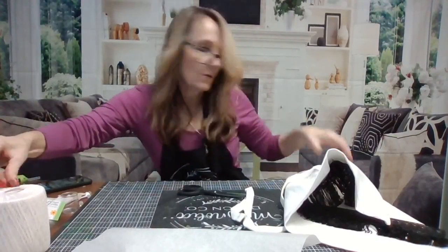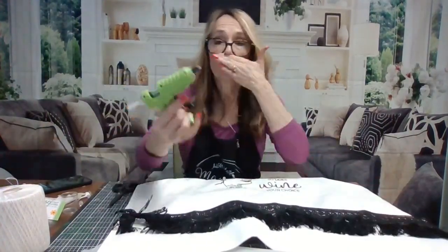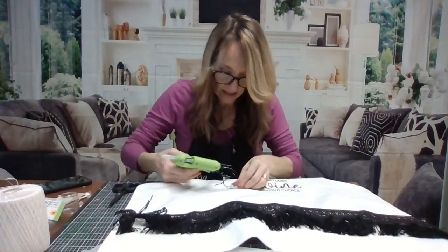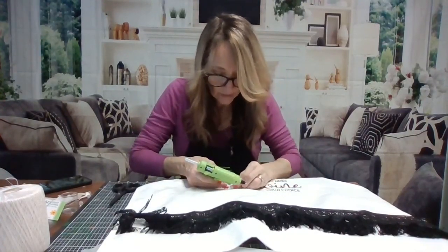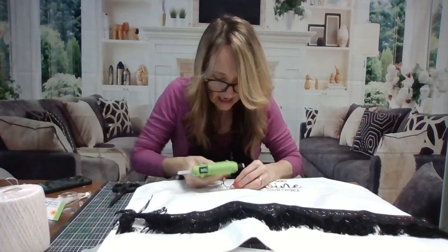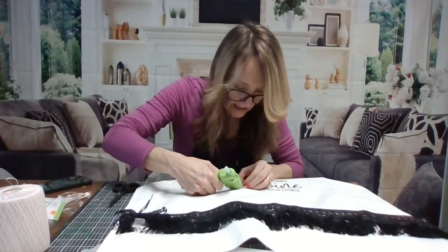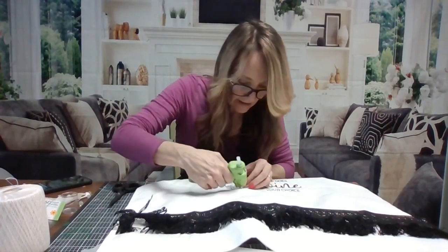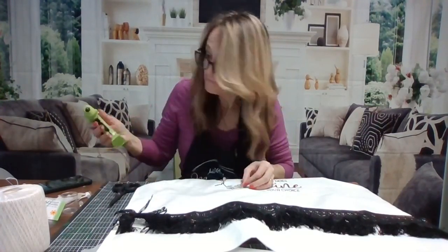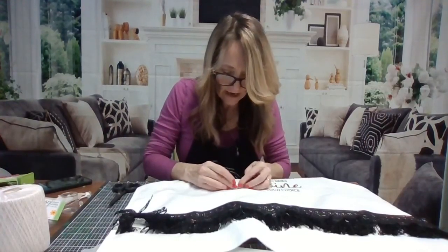Then, so that I get them going all the same way, I'm going to put just a smidge of that Surebond hot glue on here. If you guys haven't tried this, you really ought to. It's just a game changer. I want these to behave and sit the way I want them to sit, so that's why I'm putting the glue in there. They're where they're supposed to be, but they can move a little bit, so that's why I'm using the glue.